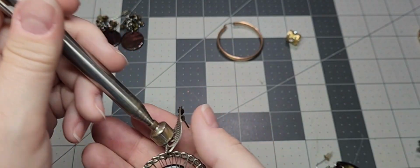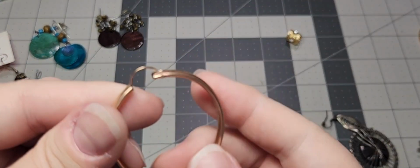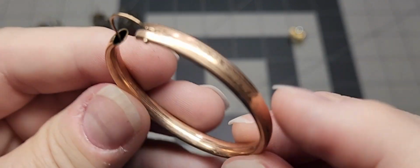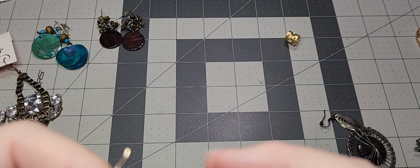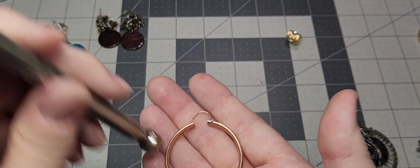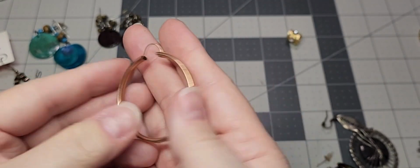Let's see. Oh, this is definitely magnetic. And then this one, which I really like. Why couldn't, oh, this is very soft. Very easily movable. The question is, is this brass? I'm assuming it's brass or copper, since it is magnetic, but it's a really pretty one. Okay.